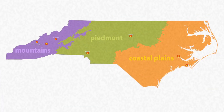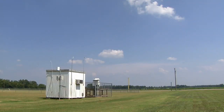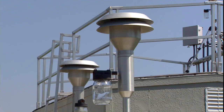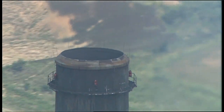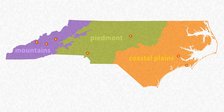So, how do we know these air pollutants are in North Carolina's air? What is being done in North Carolina to monitor air pollution issues? We have monitoring stations around the state that monitor for ozone, particulates, nitrogen oxides, sulfur dioxides. But then in addition to that, we have facilities that, as part of their permit, are required to monitor the emissions from their stacks. So we know these air pollutants are here in North Carolina, but where do they come from?